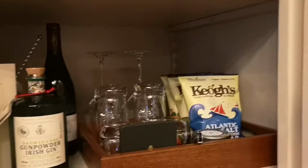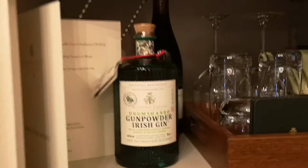So it's all Irish products except for the wine. Here is Ashford Castle's own gin, which I've yet to try. They've got their homemade chocolate. Here they've got lots of Irish juices, beers, ciders, things like that.